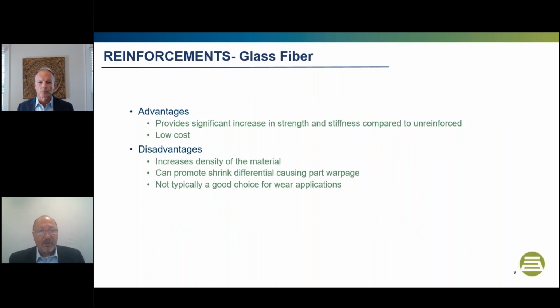The first reinforcement I'm going to talk about is our glass fiber products. The advantages of glass fiber in a compound are twofold. First, it provides significant increase in strength and stiffness when compared to an unreinforced polymer. You will see in the subsequent slides that the amount of increase does depend on the polymer.